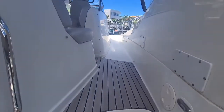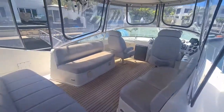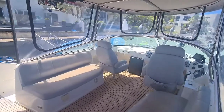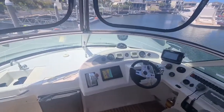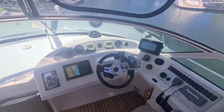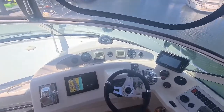As you move up to the flybridge on this vessel, you'll notice it's nice and wide, nice and safe. Large entertaining area up top. The small fridge and wet bar. And then your helm station with your throttle controls, bow thruster, twin Raymarine screens, your Raymarine VHF, and all your engine gauges.